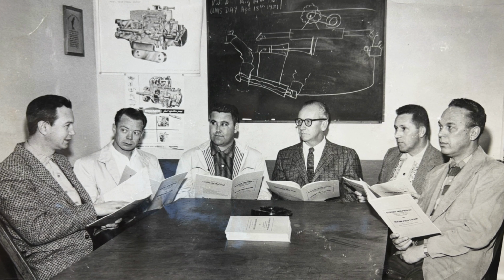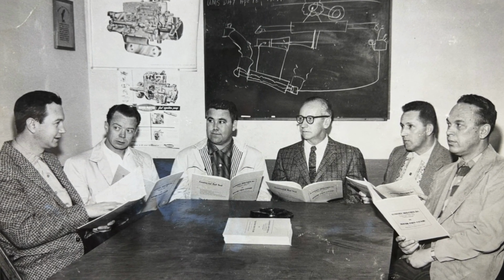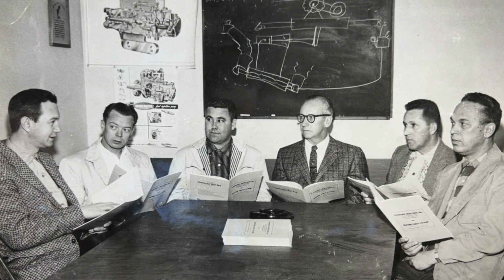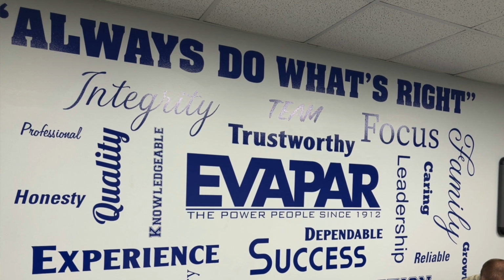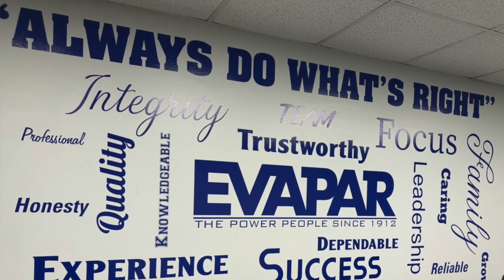Our philosophy, like I said, our management style is one man, one vote. We meet every month. Any major decisions we vote on, 7 minds are better than one. Our belief or our philosophy, whatever you want to call it, has always been, always do what's right. And that's hard to do sometimes. Exactly. It's easier said than done.